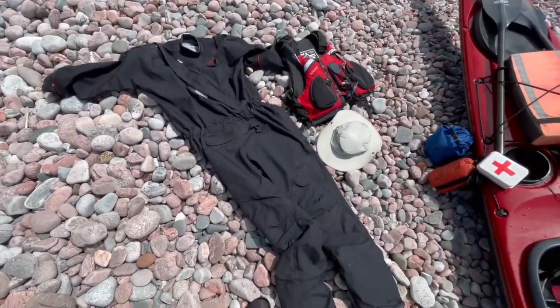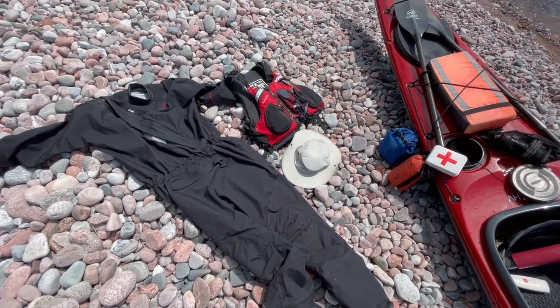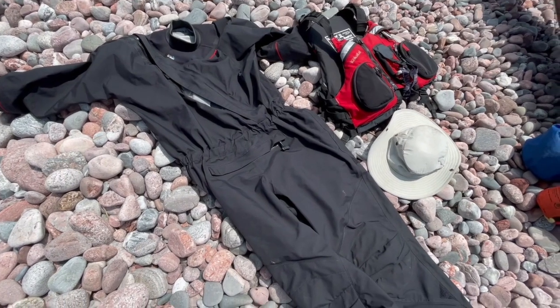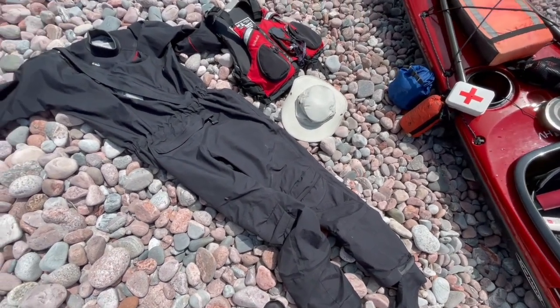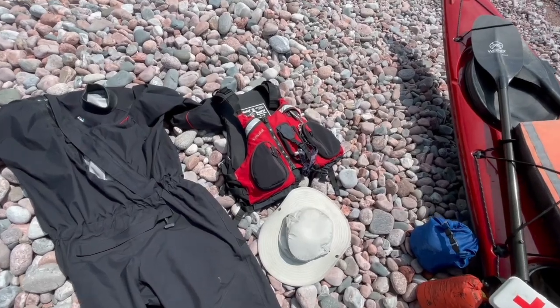Days like today, even though it's the middle of July and it's 17 degrees out, the water temperature is like 9 degrees, so it's still pretty chilly. So I wear a full wetsuit or dry suit. Sometimes I might wear a wetsuit if it's later in the year, but this time of year, it's all about the dry suit, keeping dry, keeping safe. And I have my PFD.